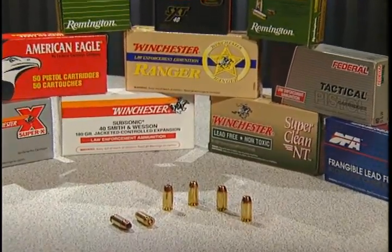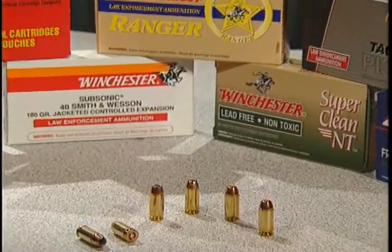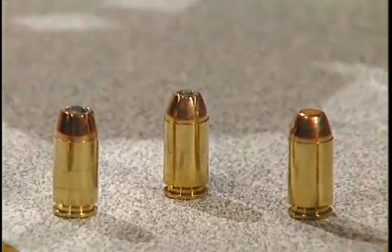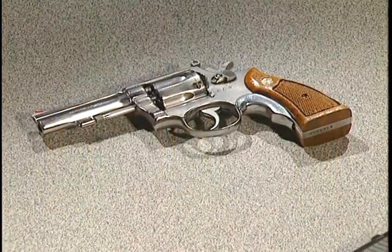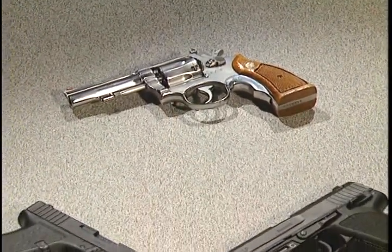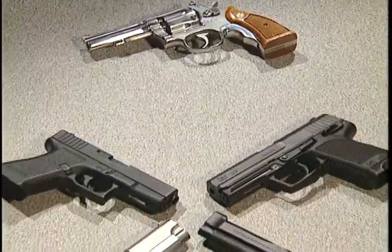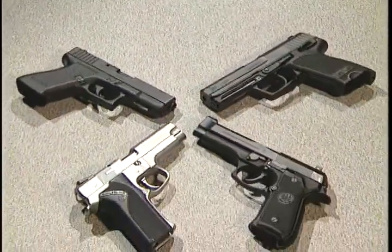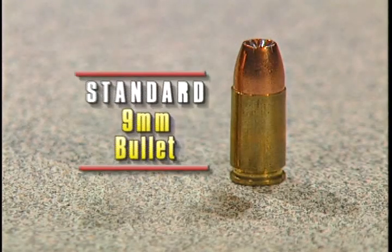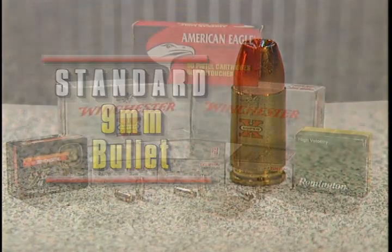Federal law enforcement officers use a variety of different types of ammunition, depending on their need and purpose. During the 1980s, law enforcement agencies began a rapid transition from revolvers to semi-automatic pistols. As a result, many agencies discovered they needed a cartridge with more power than the standard 9mm bullet.